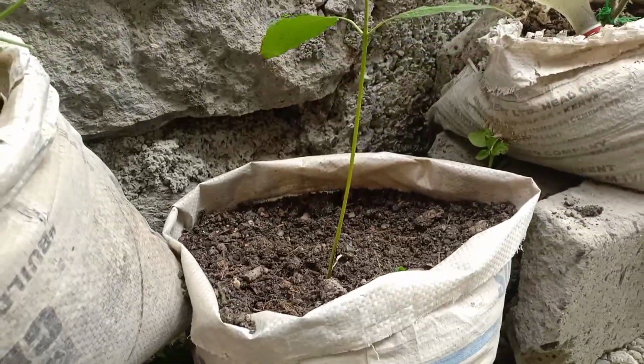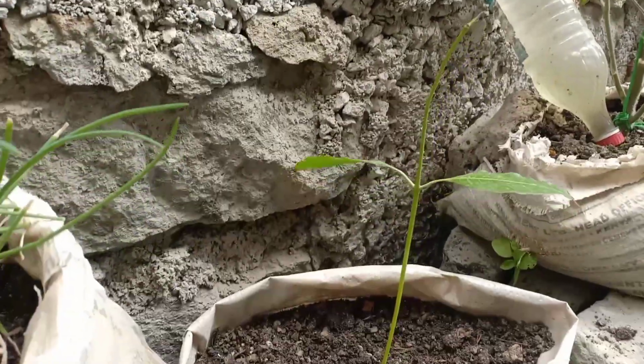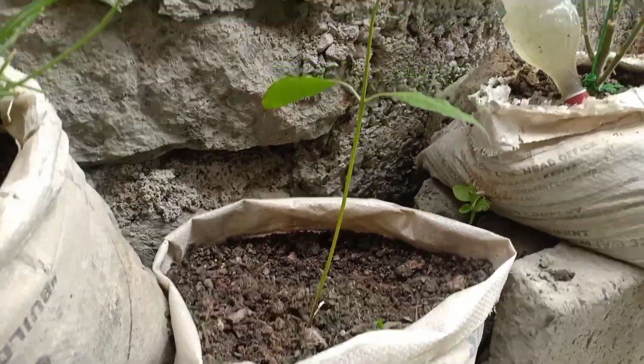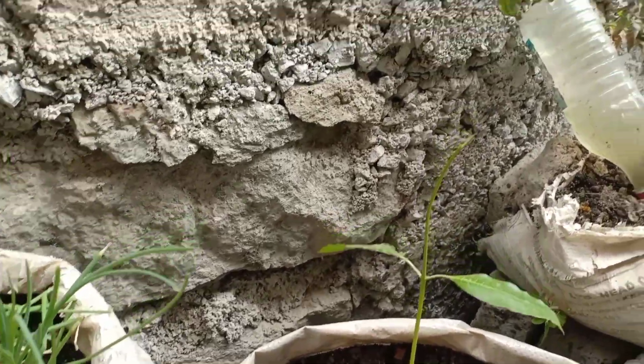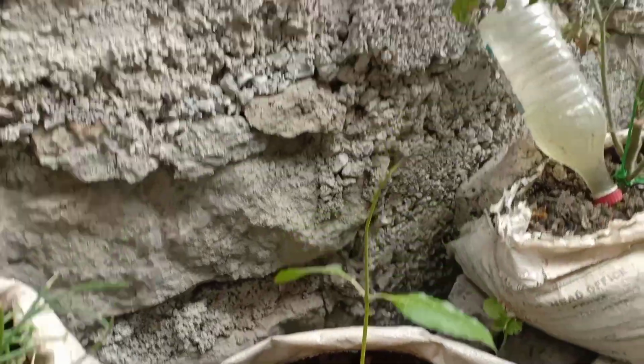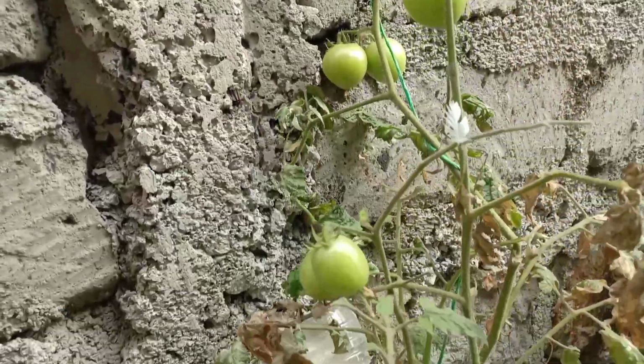Then we have a fruit. This is an avocado fruit. Same as the pawpaw there. Not sure whether it will grow from here, but definitely it's going to be transplanted elsewhere. Then this is also tomato.